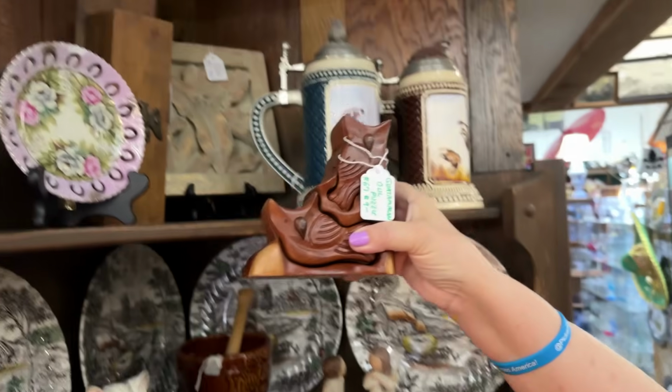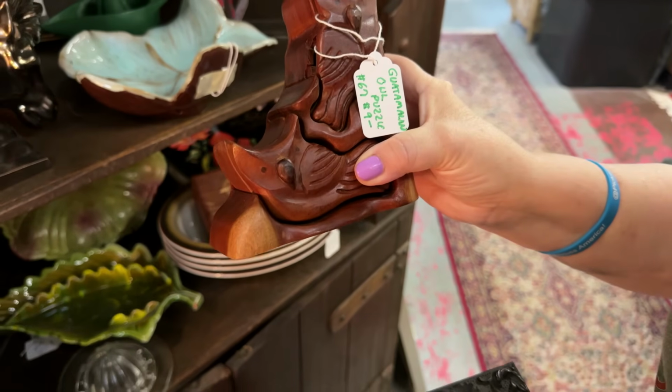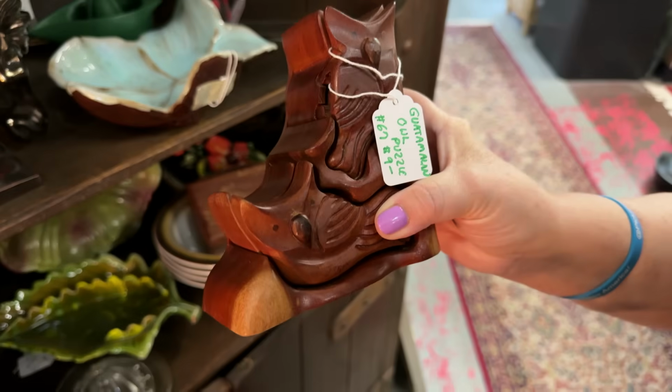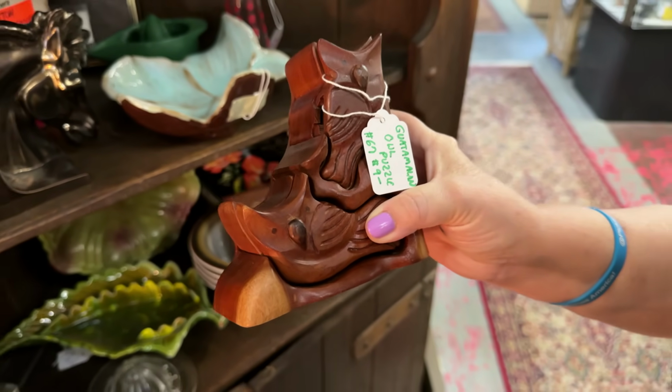Fantastic. And then look at this. This is an owl wood puzzle box. Oh, you do well with those every time you find them. And what is it, Will? Oh, hold on. This one deserves an Elvis. He's a hoot.